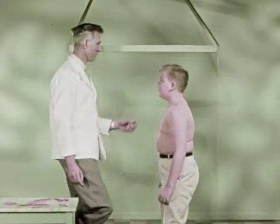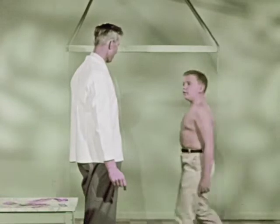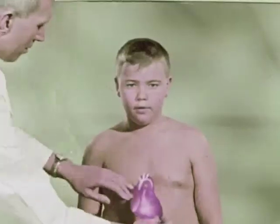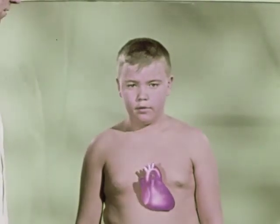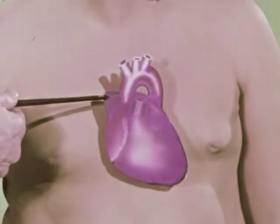With this large piece of clear plastic, our doctor can find another way to show us the heart and blood vessels. On the plastic, we can make a simple diagram of this boy's heart and blood vessels. The heart is located about here. We can see where these large blood vessels join with the heart.